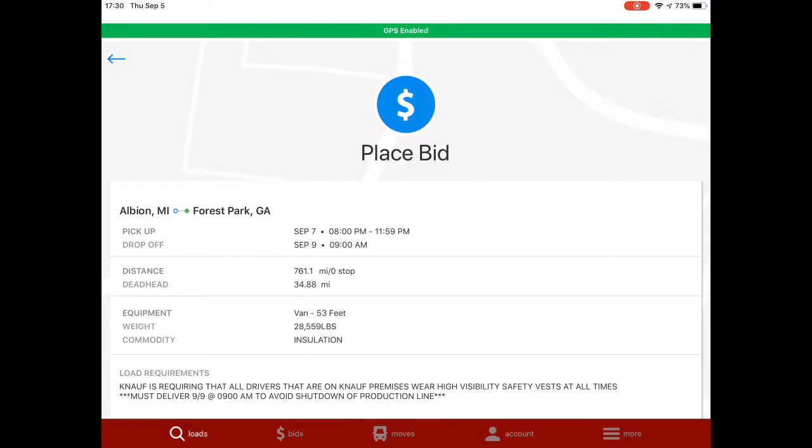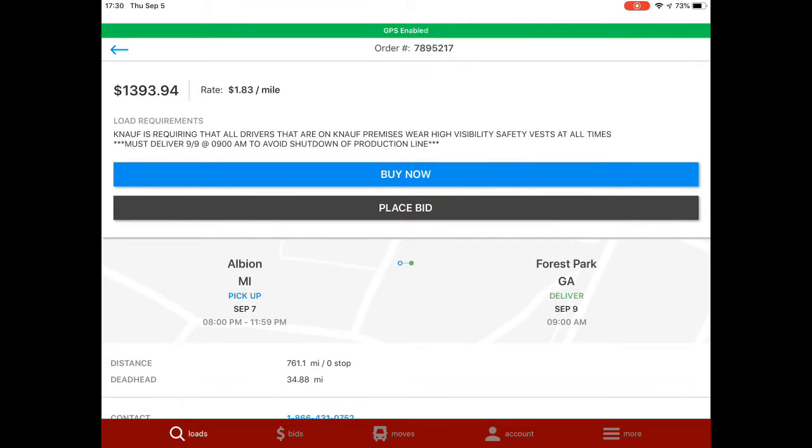All right, so let's say we booked this load. They accepted our offer. We're getting $1,600 to go to Forest Park, Georgia. Now, we know we're going to be in Forest Park, Georgia on September 9th at 9 a.m. So we want to find out about freight coming out of there.